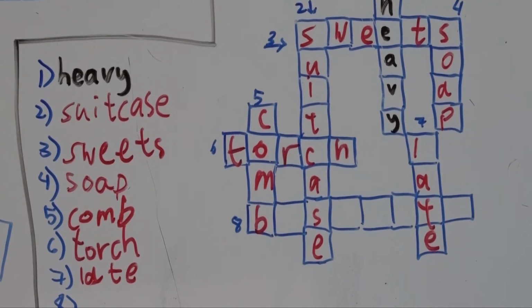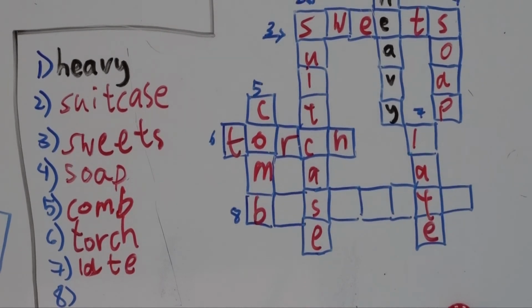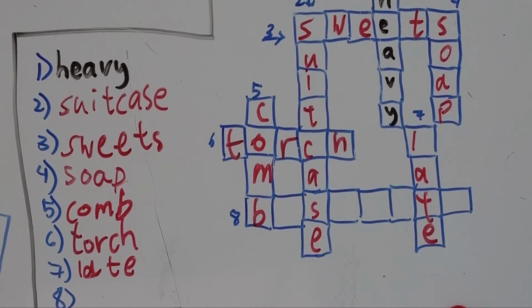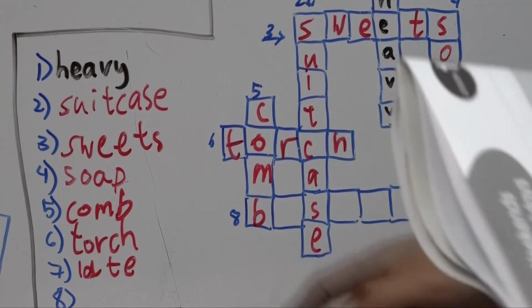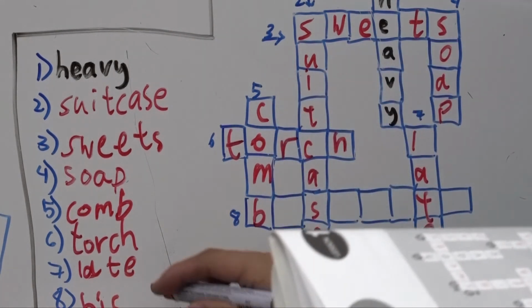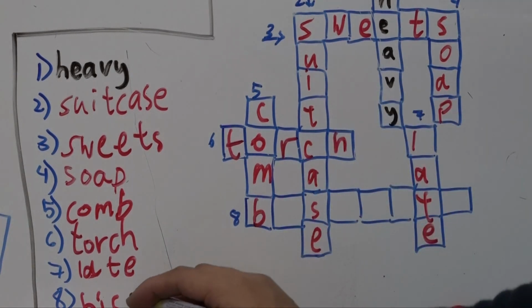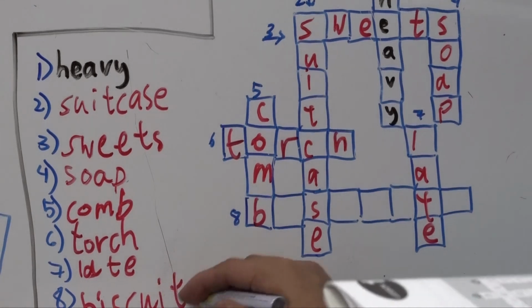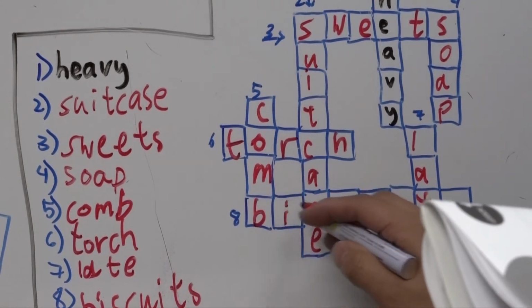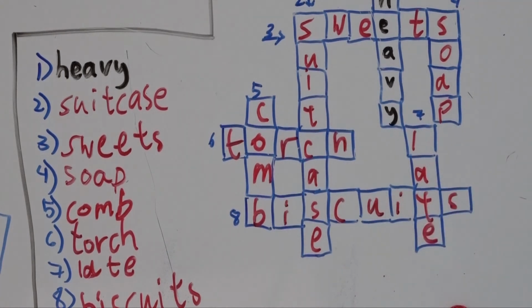Lastly, right, remember what they ate during the sleepover. They ate sweets and something, right? Small sweet cakes. They're nice to eat with coffee, tea, or juice. Letter B. I'll give you a hint. Bis something. Right, biscuits. B-I-S-C-U-I-T-S. Biscuits.